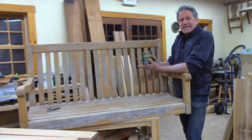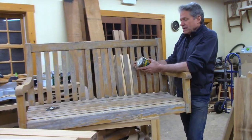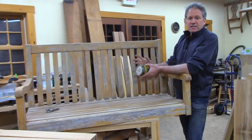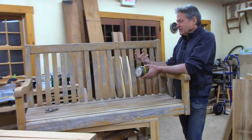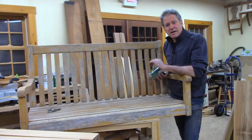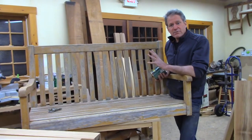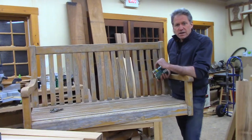Bad. But that's not so much the problem. What kills these finishes more than anything is our UV rays. So it's the sunlight. There are no finishes that are impervious to that over time. There are some really good ones like Epiphanes, am I saying that right? That came out highly rated.